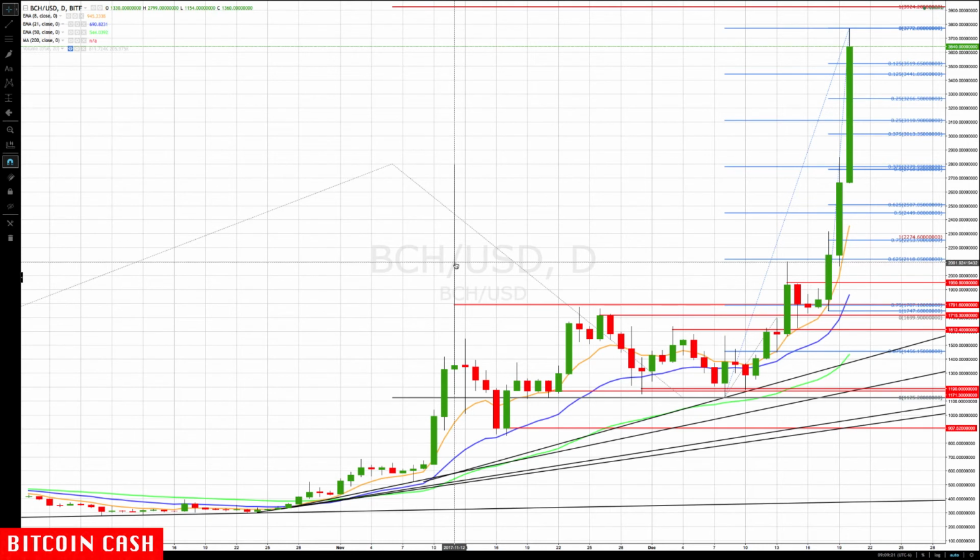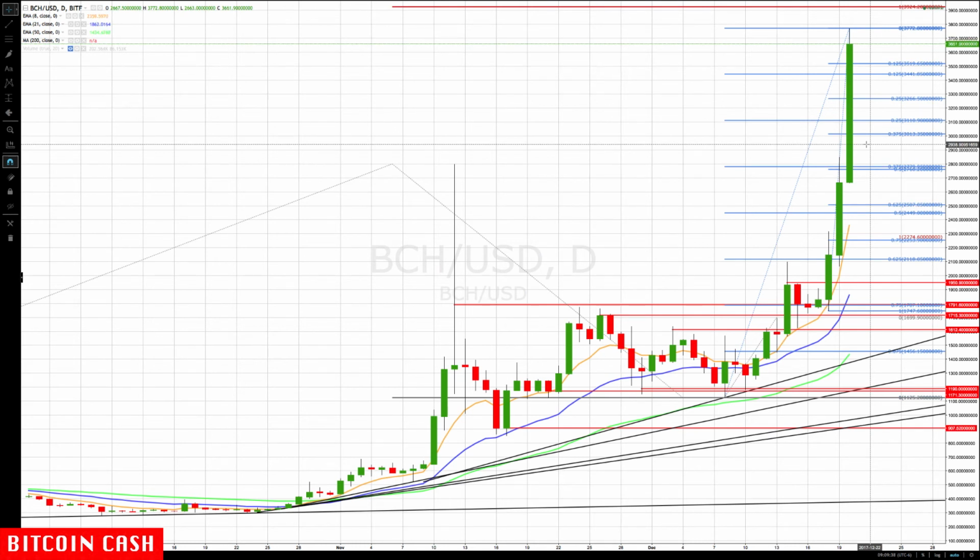Remember the move back on the 12th of November. See here where we ran up. We opened at 13.30, ran up to 27.99, and then closed at 13.60. All right, so can this happen again? Yeah. Are we saying it's going to happen? We don't know. Just be prepared for a sudden possible pullback.